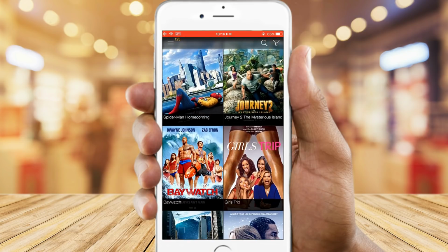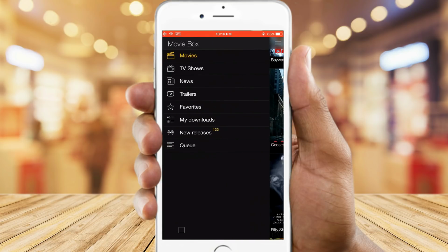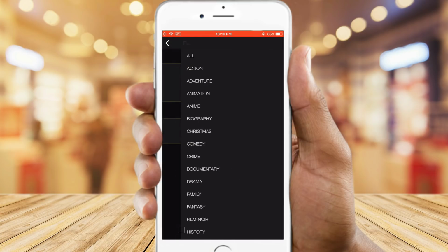The good thing is, you can install the MovieBox app with or without jailbreaking your iOS device. Therefore, jailbroken users and non-jailbroken users are allowed to install this amazing app on their devices without any limitations.